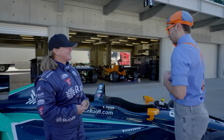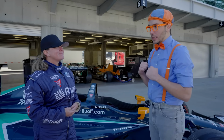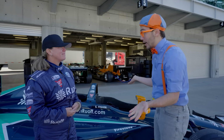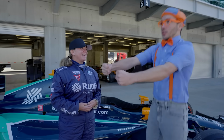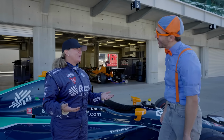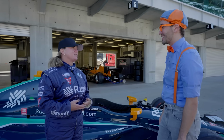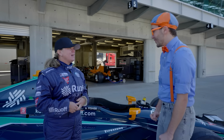Whoa, that sounds really, really fun. Well, I've never been in an Indy car before, but they sound really fast. Well, what's it feel like to be in an Indy car? Do you get really nervous or shaky because you're bumping along really fast? Well, just like any other sport, sure, you can get a little nervous, but once you're in the car, all buckled in, it's time to go.